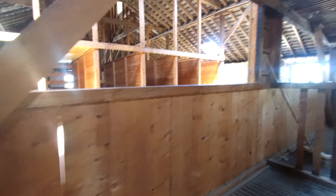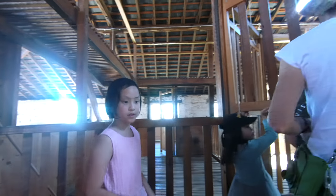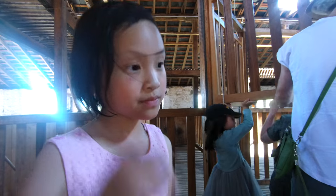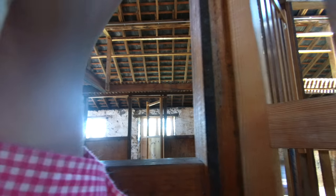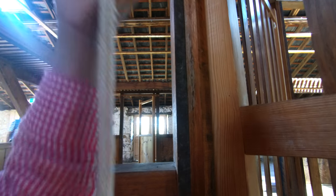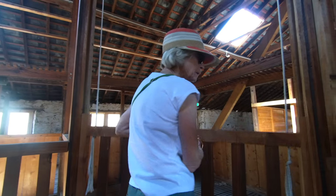What is this? We want to see. Okay, we will hold this. You hold that. Are you going to come through? Yeah, it just stays there, right? I think so. I think we have to pull it down again. It was really cool.